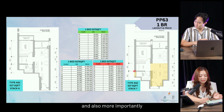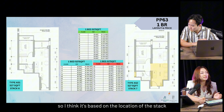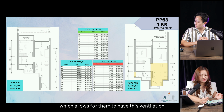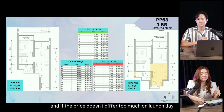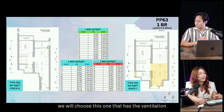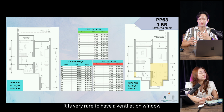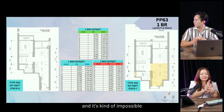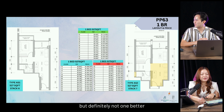And also, more importantly, there is ventilation in the master bath for this one, and strangely not for this one. So I think it's based on the location of the stack where they are actually positioned, which allows for them to have this ventilation. And I think it's quite important, if we were to compare apple to apple, and if the price doesn't differ too much on launch day, if they didn't do any price difference, then of course we will choose this one that has the ventilation. And also one thing to take note, for 1-bedders, it is very rare to have a ventilation window over there. Usually because they're always tucked in the middle of the stack, and it's kind of impossible. Maybe sometimes we see in the 2-bed, 1-bath occasionally, but definitely not 1-bedder.